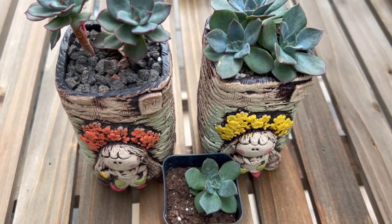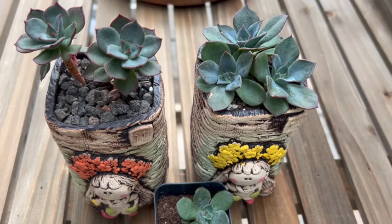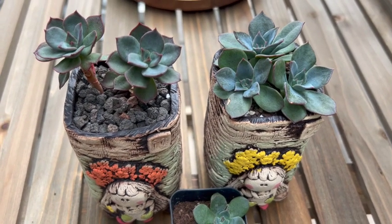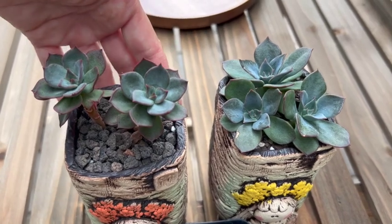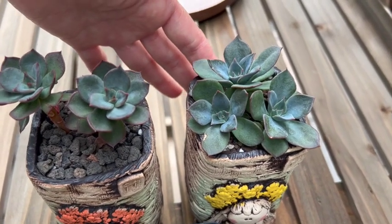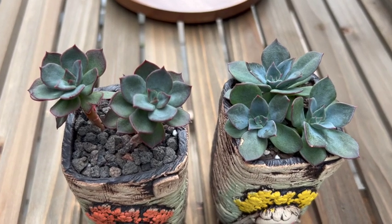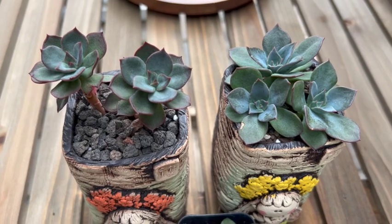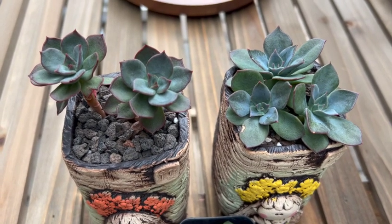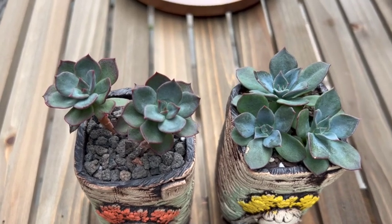I've gifted them. I've given them to my mother and to my sisters, and I show them the difference, and I'm sure you can tell the difference too. I know some people who are not interested in succulents, and I have some of them in my family too. They look at these and they just don't have any feelings about them. It's like, oh, they look the same to me. But hopefully you guys can see the difference.